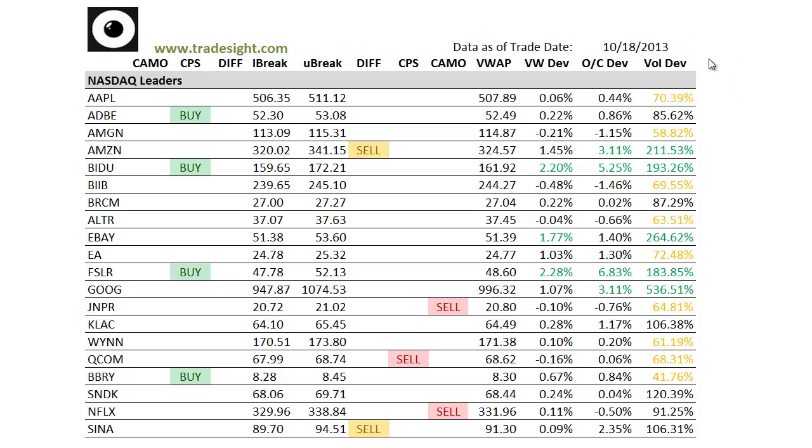There's a bunch of volume deviations. Google's trading more than 5 times what it typically trades. And there's many other stocks that are showing big surges in volume that's news driven, or just from an associated move to something that did put up news and have a big move. Also note the open close deviations and also the VWAP deviations here as well.